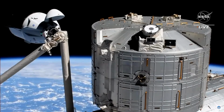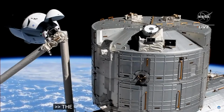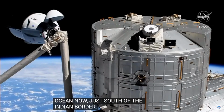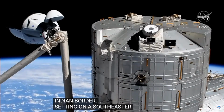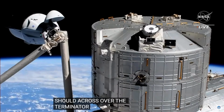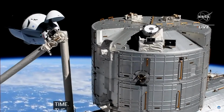Again, we're standing by. The International Space Station is flying over the Indian Ocean now, just south of the Indian border. It's heading on a southeasterly course just south of Australia and should cross over the Terminator line into the Pacific Ocean into an orbital nighttime. The expectation is for Dragon to depart here from waypoint 2 and proceed on with docking ahead of orbital nighttime to beat the sun.